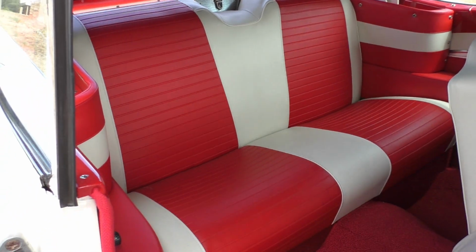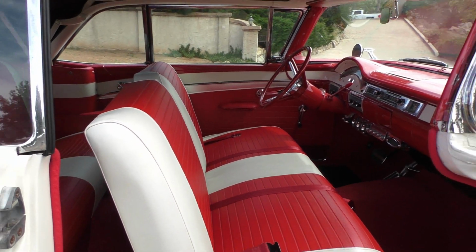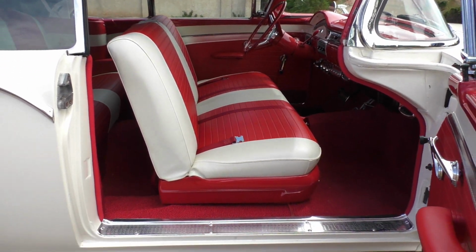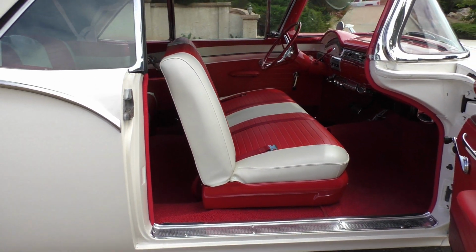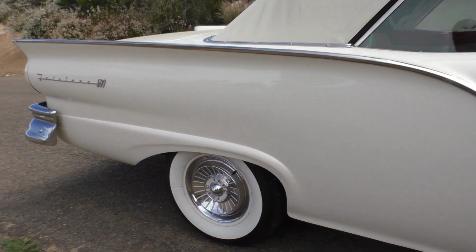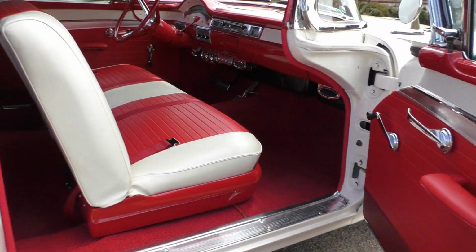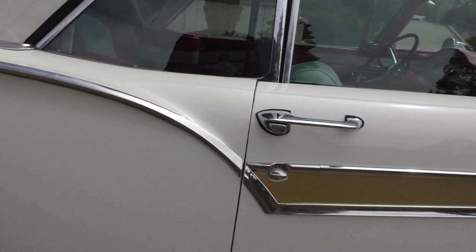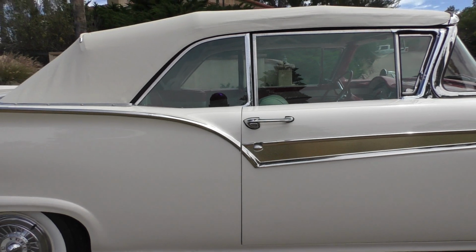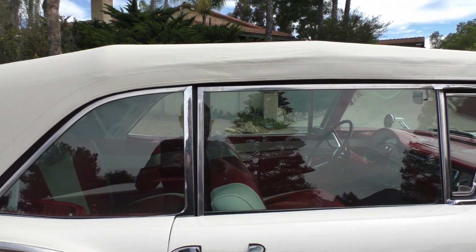Back seat here. Kind of get a feel there. Door jamb to door jamb. They did the bottom side of the trunk, the bottom side of the deck lid. Where white could be seen, it was refinished. All the door jambs have been done. A little bit of effort to shut the door because of the new weather strips. I'll give you a feel here of the window fit.